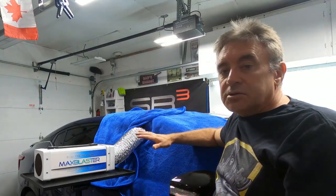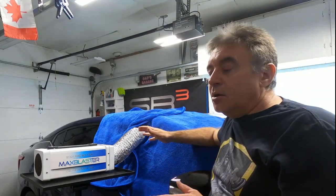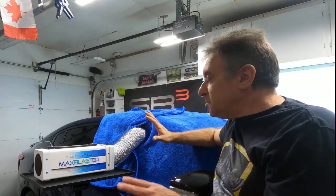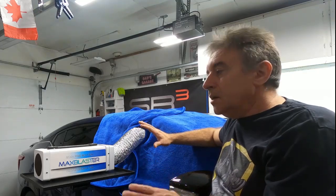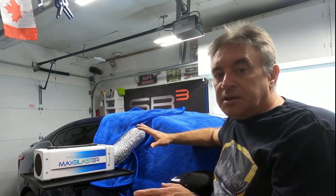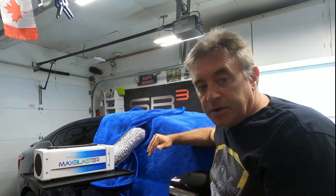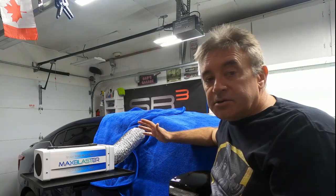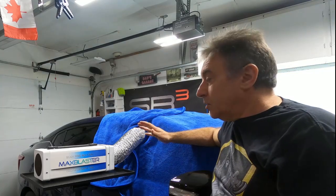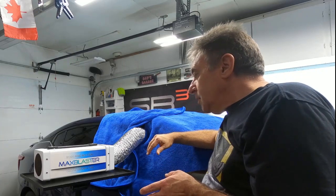So instead of wasting your time getting a cheaper machine, not being happy with the results, save the money, buy this once, and you're done. This machine is very efficient. This shows the customers that you know what you're doing and you're doing it at a professional level. So when you charge somebody $300 to $600 for an interior, they're going to understand why, because you're doing it at a professional grade. So that's pretty much everything I can tell you about the machine.